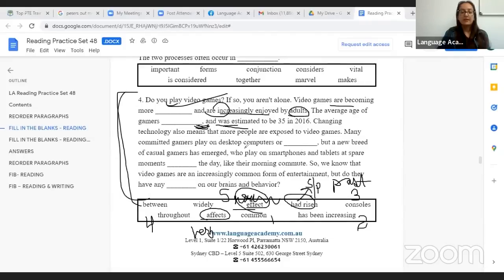And then we play on computers or consoles, and throughout the day, whenever people get time. Throughout the day means any time of the day. And the last one is we needed a noun, not a verb. That is why the answer will be effect. Right, so these are the answers.